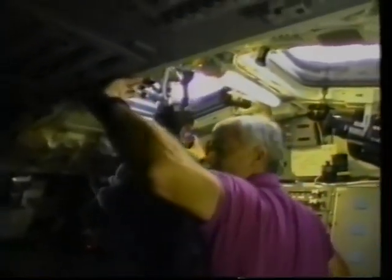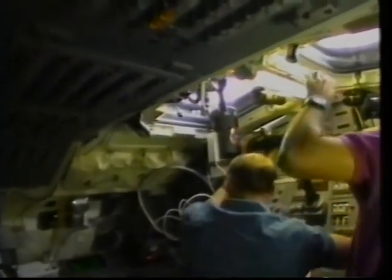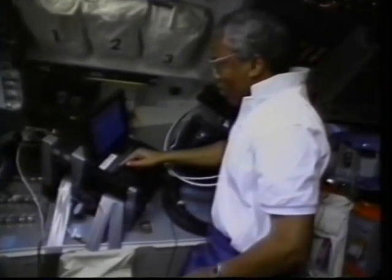It was originally forecast that we could just point it out the overhead windows. However, our orbiter attitude for other secondary experiments, which had a higher priority, prevented us from essentially crossing in the perpendicular of the ground-based laser. So we ended up having to point it, and we did have some success in that.